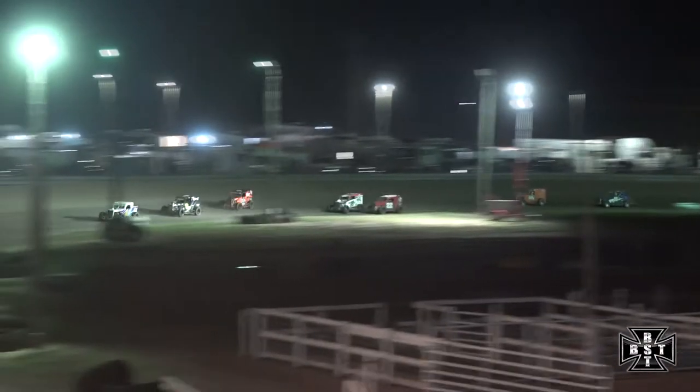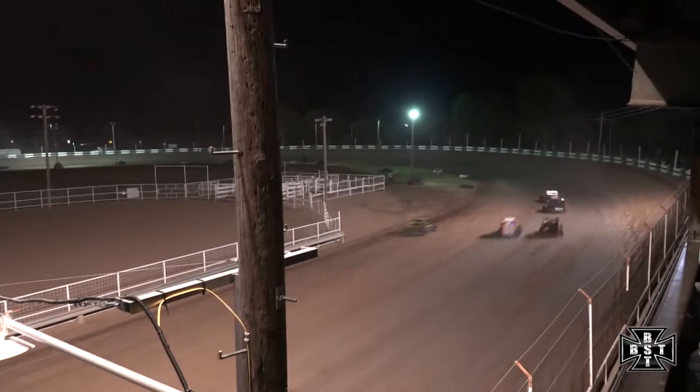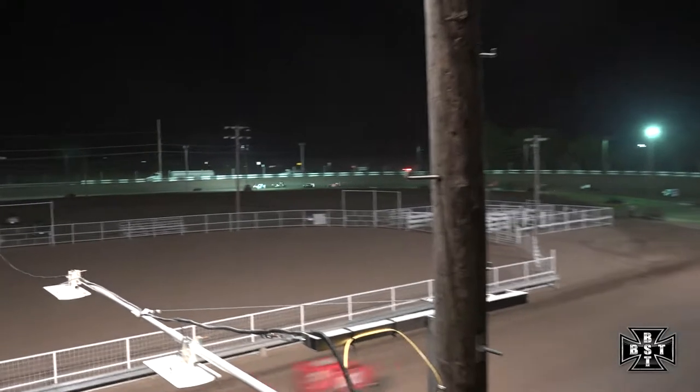Watch that battle for third, Devin Breeze. On the back bumper is Sean Banks. Here comes Sean Banks now out of corner number four. Jason Woods over the back of Devin Breeze. Hop tires to Jason Woods. He gets it going back down the front straightaway. Here comes Devin Breeze down the back straightaway.